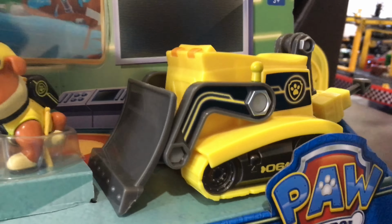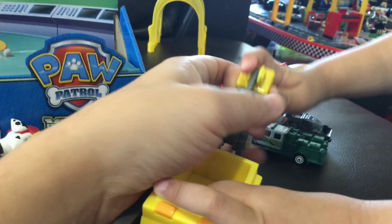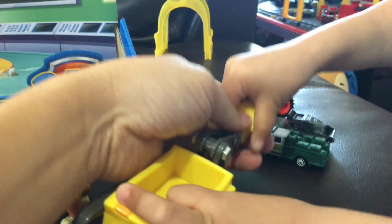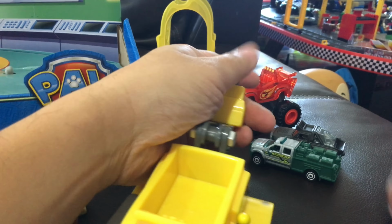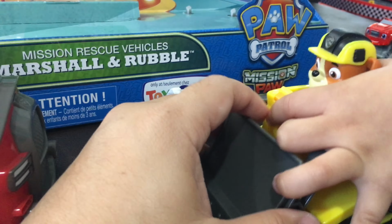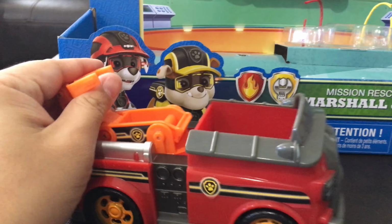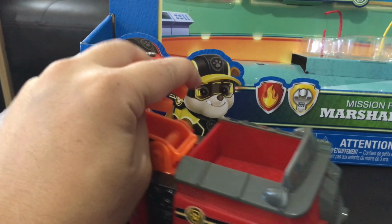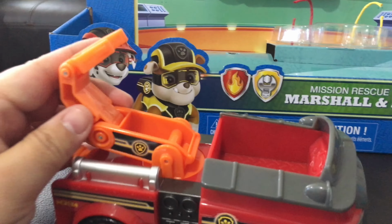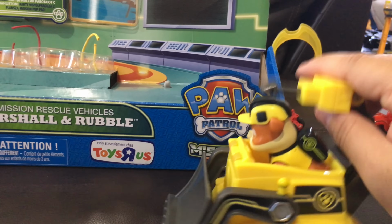And this vehicle is pretty cool too, this bulldozer. I actually like all the bulldozers, all the Rubble's vehicles. Because sometimes they have a driller, sometimes they have a hook, impact hammer, and this year they're coming out with a new toy, and it's going to be a roller, a construction roller. That'll be pretty cool. And they do that with all the other vehicles. They give them nice little features. This one is a little grappling hook. The impact hammer is going to turn around and go doom, doom, doom.